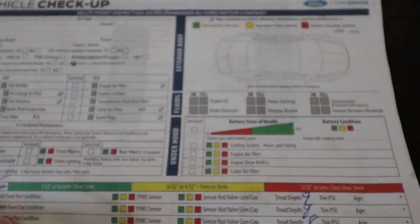Number 5, if you're going to start changing your own oil, you need to add some sort of regular inspection routine to that process. One of the big benefits I liked about going to a dealership to get my oil changed is they would always do some sort of 100-point inspection on your vehicle.